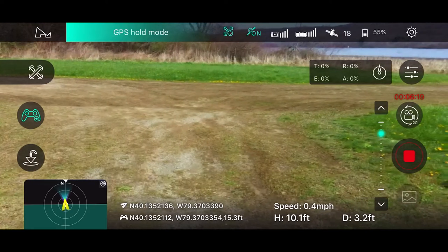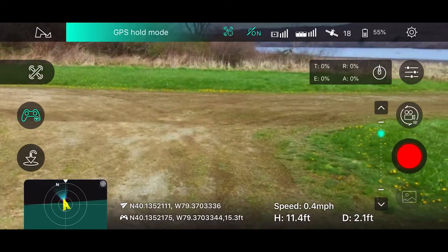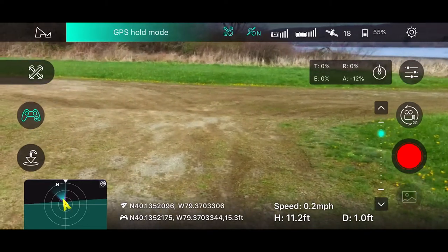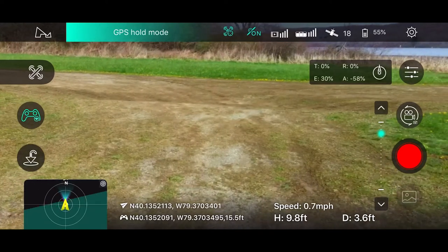All right, guys, I'm going to cut the video. And we're going to land the Zino. Now I'm going to show you. Well, I'm not going to show you. You're just going to see it land. The wind is pushing it back toward me.